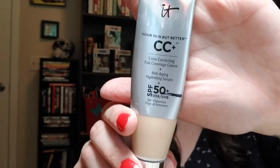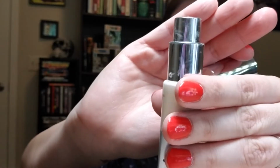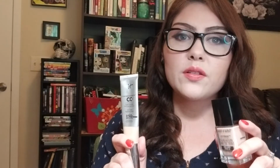So this one is the It Cosmetics Your Skin But Better CC cream, and it is in the shade Fair. Now again, when I squeeze the bottle, it's about right here, and it's in this little pump here. So these together, which I'm wearing today, I'm wearing all of these products, I forget to mention, I'm sorry. I am wearing all of these products on my face today, that way you can see them all together. So there are those.